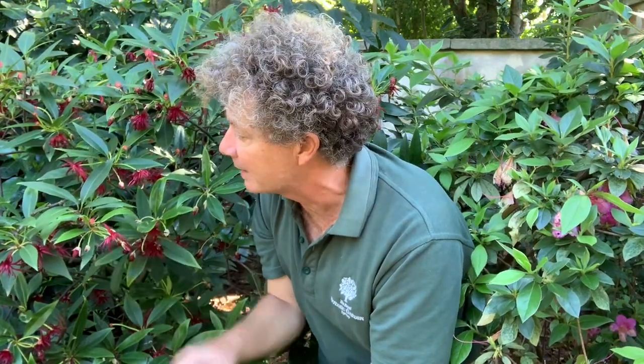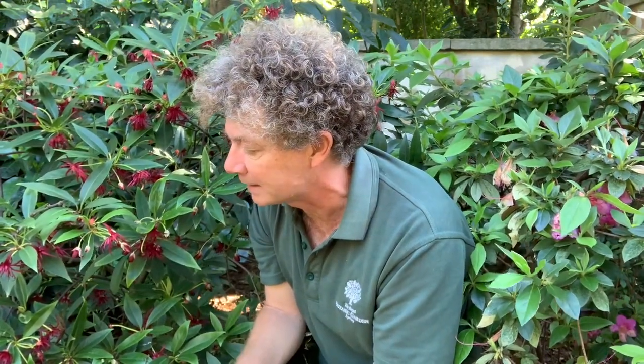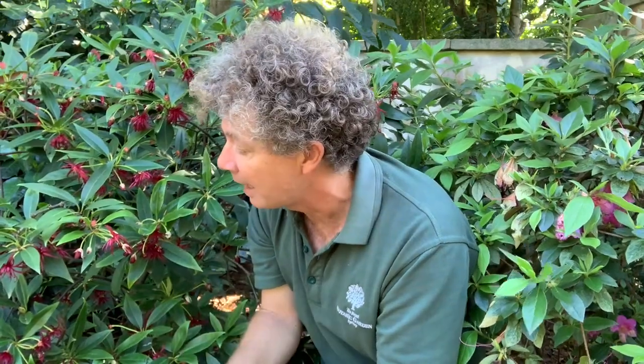Now, this plant's also very interesting because it's a member of a family, Schizandraceae, which is one of the surviving ancient plant lineages that we see today. So it branched very early in the story of flowering plants, this family, and the plants are still around today. So far from being described as primitive, perhaps they're better described as a success story.